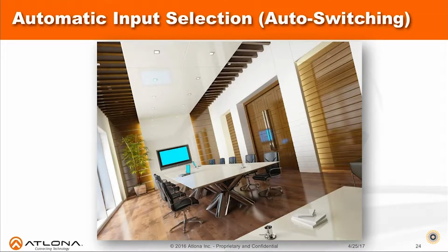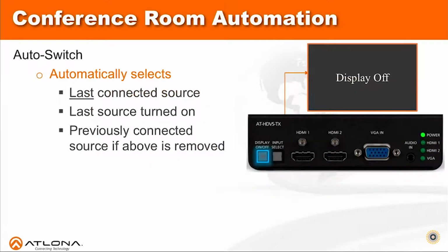With auto switching, the Atlona system will simply sense that a new device has been connected. So presenter 2 grabs the second HDMI cable or VGA cable, connects their source, and the system will automatically switch to them; they're presenting. When they disconnect, it automatically switches back to me. That's auto switching. Now, when these two features work in combination, you get this effect.